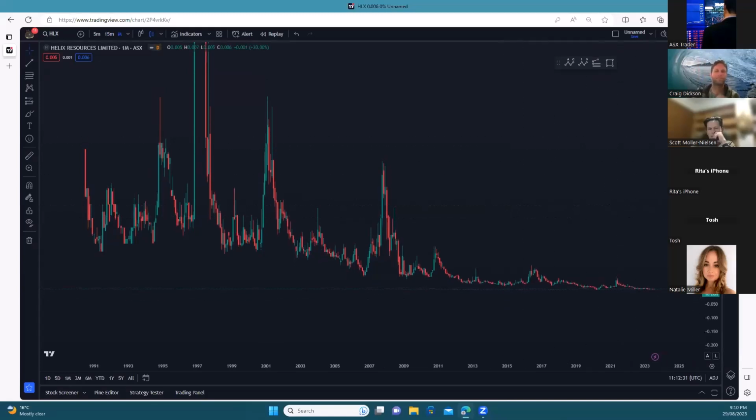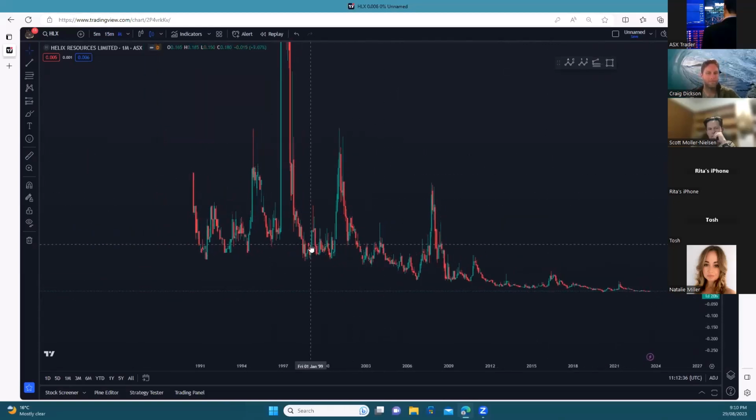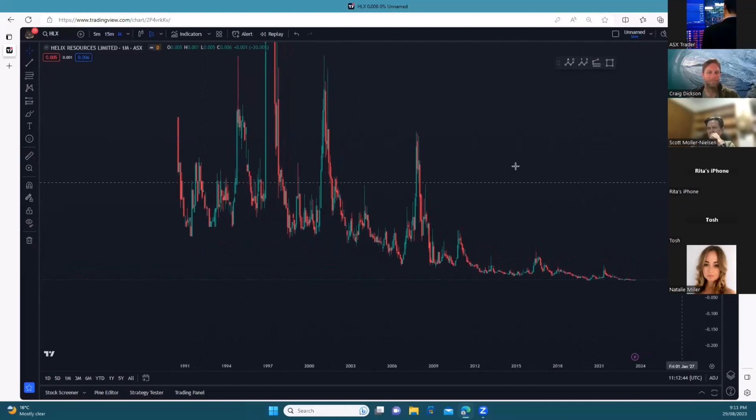And the reason why you look at the monthly is you can see the big picture, and you can see that this has not been a very good long-term investment for the last 30 years. Since 1990, it's done nothing but sideways to down. All right. But lately it's lower low, lower high, lower low, lower high. That's the next thing I thought of: market structure.